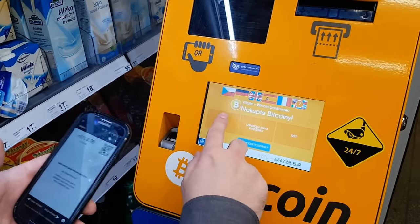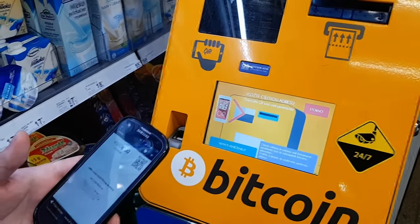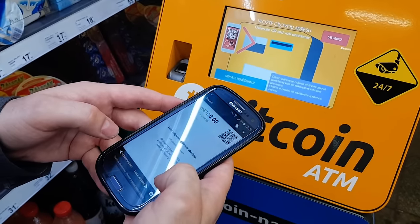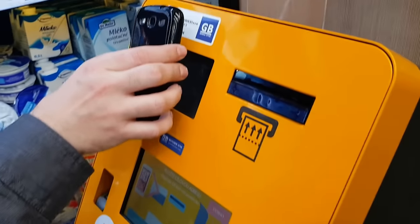Select Bitcoin. Read and agree to the terms and conditions. Select a dollar amount. Now you need to show that wallet's QR code. Hold your phone up to the window, centering the code for the scanner.